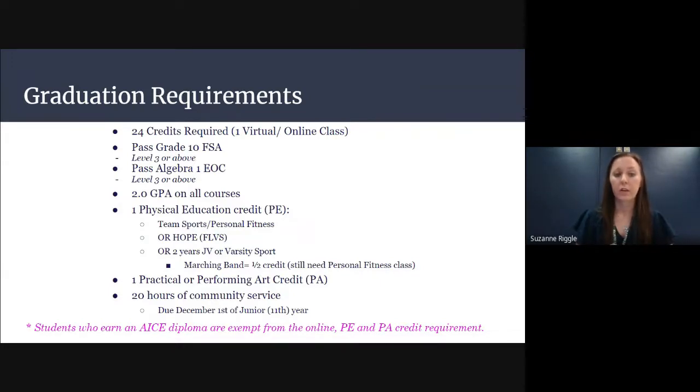They do need a few specific elective courses, one being a physical education or PE class. They can do either a semester of team sports and a semester of personal fitness, or they could do the full year of HOPE on Florida Virtual School. That's Health Opportunities through Physical Education. Or there are a few ways that they can get a waiver for that PE credit. One being if they participate in 2 years of a JV or varsity sport. And the other being if they are in marching band, they can receive a waiver for half a credit of PE or that team sports credit. They would still need to take personal fitness, though, to complete the PE credit.